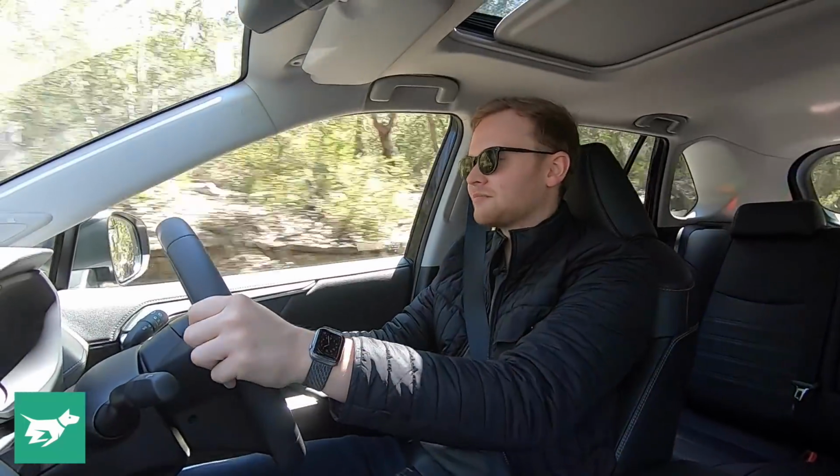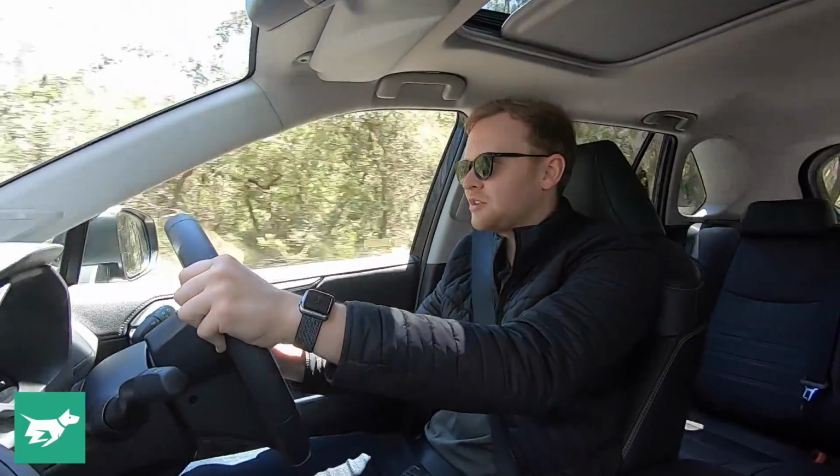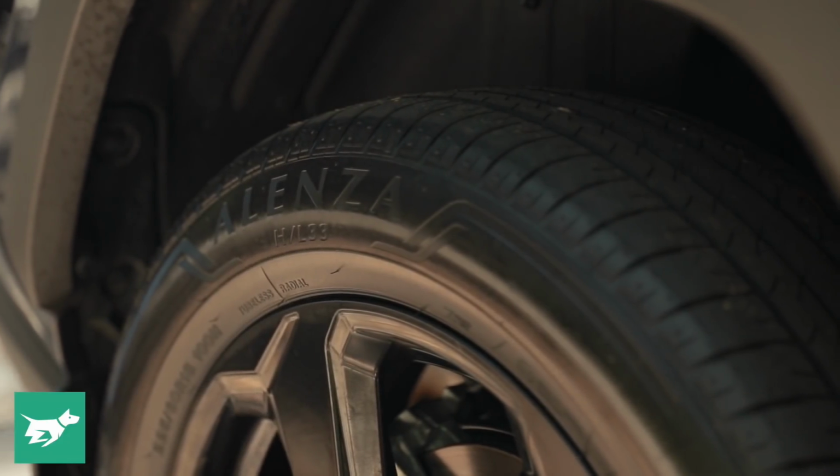The steering is feel-free, but it's very predictable and doesn't have a dead zone on center. You know, you turn in, you track the line you're looking for, and there's good grip from the Bridgestone Lenza tyres as well. Then there's the refinement.